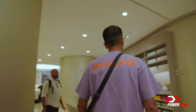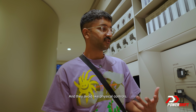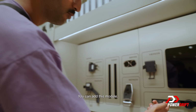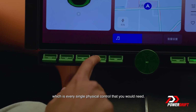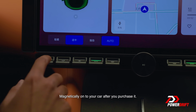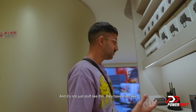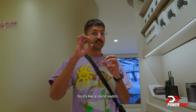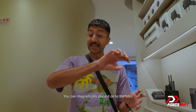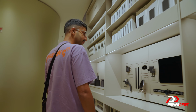So EVs have a trend of going fairly minimalistic with their interiors and they avoid physical controls. You can add this module, which is every single physical control that you would need, magnetically onto your car after you purchase it or during your purchase, which I think is really cool. And it's not just stuff like this, they have even the boss mode control. So it's like a round switch. You can magnetically place it onto the front passenger seat and use that as the boss mode control.